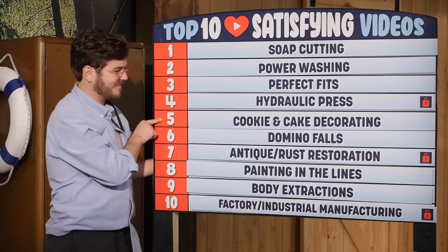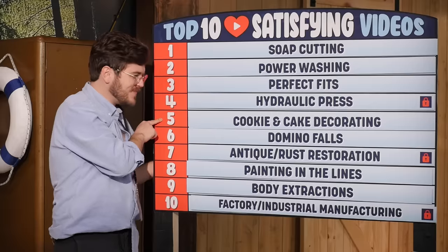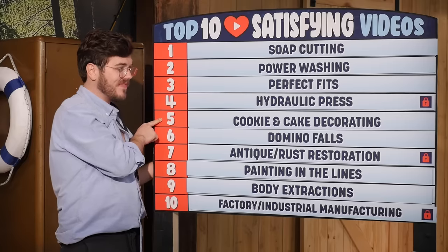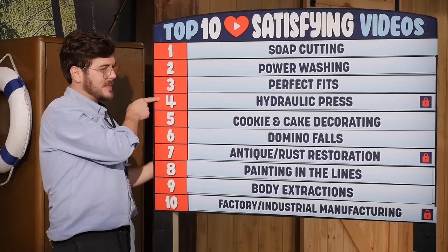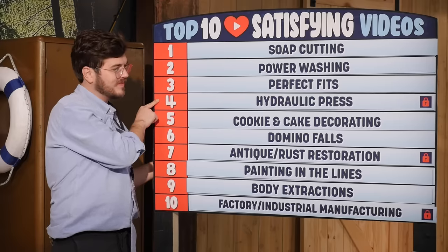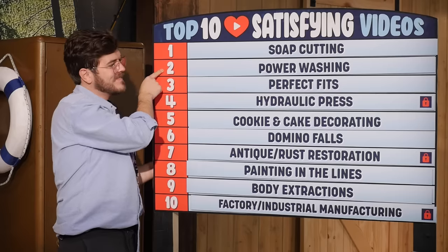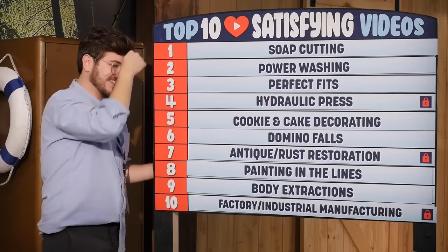At number five, hey, if power washing is number one, I'll come power wash your deck. You don't have a deck. Well, you'll power wash something. Narrowly beating soap cutting, it's perfect fits. Number four, you already had, hydraulic press. Number three, cookie and cake decorating. Oh, hold on. First of all, body extractions was up there. Coming in at number two, body extractions. Oh, it was number two. Power washing is number one. Hey, I'll come power wash something for you, man.